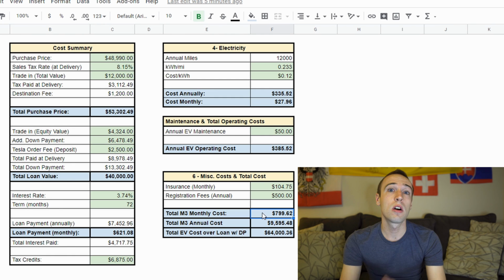So all in all, my Tesla Model 3 cost me just shy of $800 per month to own and operate, which is about $9,600 per year. And over my 6-year loan duration will cost me about $64,000. Now, a couple notes about this value. This includes my down payment of $13,302, plus the principal and interest on the loan, plus the electricity and maintenance costs, as well as insurance and registration fees. And I also deducted the $6,875 in tax credits that I got.